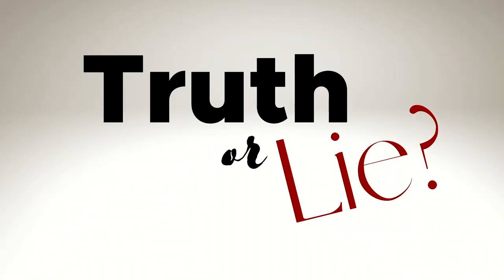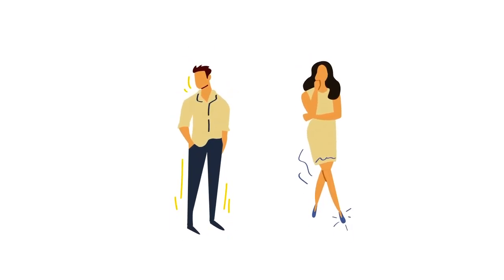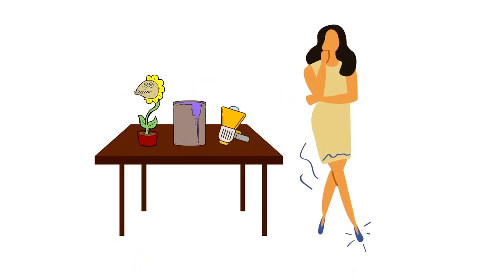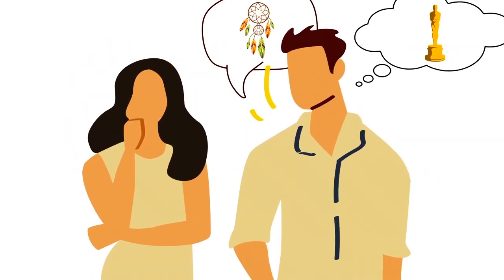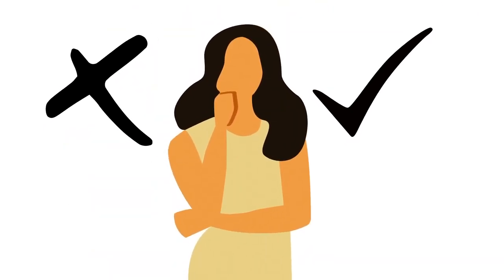The game is truth or lie. The object of the game is for one person to decide whether the other person is telling the truth or telling a lie. Each person gets three odd objects from around their house. Then, one person takes one of the objects and shows it to the audience, while the other person has their back turned from the screen and cannot see that object. Then the first person describes either the object or something totally random to the other person, and that person must decide whether the first person is telling the truth or a lie.